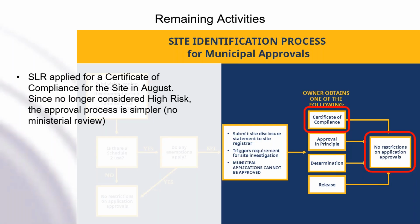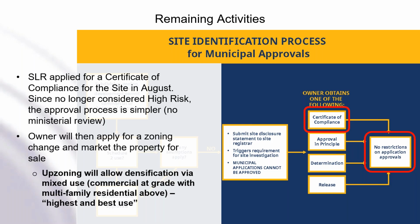The consultant applied for their certificate of compliance in August. Because this was no longer considered a high-risk site, the approval process was much simpler. So there was no ministerial or regulatory review required. It was basically certifying the conditions of the property and submitting it for approval and registration.